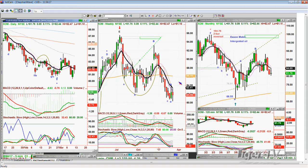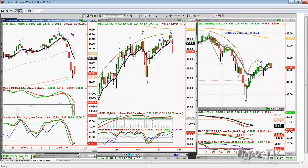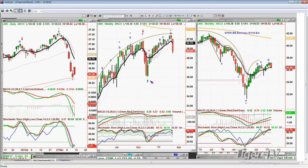GT1. Oh, J and K. This is a great question. J and K, what's it doing? Well, the J and K is the junk. This is the Spider BB Barclays high yield bond fund. Look, it's gone to a D in the monthly chart. That's what you want. I'm being very strict here in the monthly chart, but I'm not being very strict in the weekly chart. Because it's a bond fund, I'm using the 36.22 high of the week of the 25th of November and the high of 36.22, exactly the same, the week of the 2nd of December. I'm using that as a Chapman Wave Phantom Peak, Peak A.